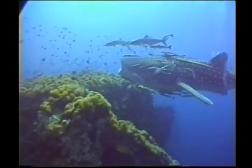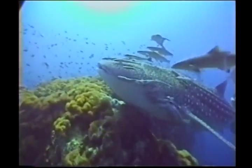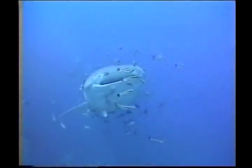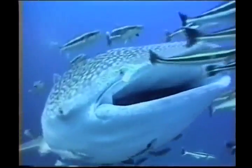Each whale shark has unique markings on their bodies, making it easier for scientists to tell them apart. The body is mostly grey with a white belly, and the skin is marked with pale yellow spots and stripes.